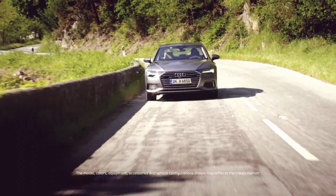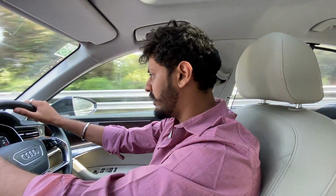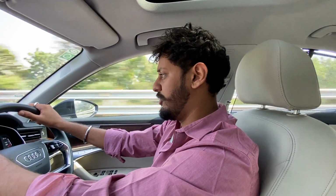Now moving on to the suspension part. Despite it missing out on the air suspension which came on the earlier A6, I don't feel that the comfort of the A6 has gone down by a huge margin.